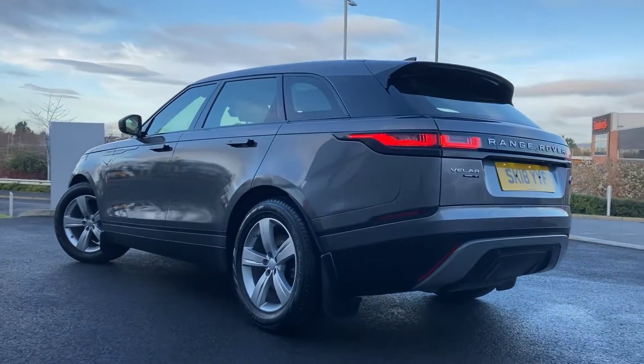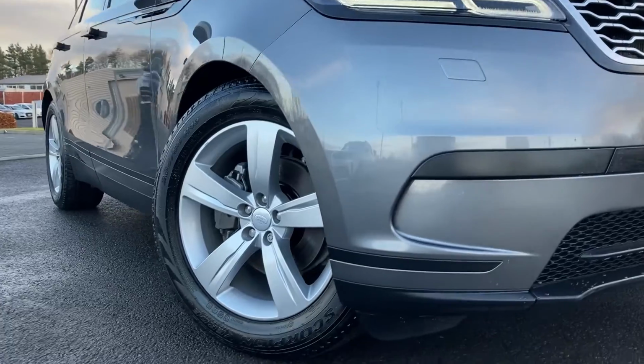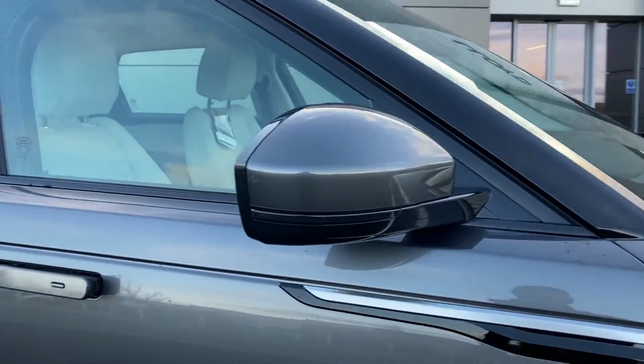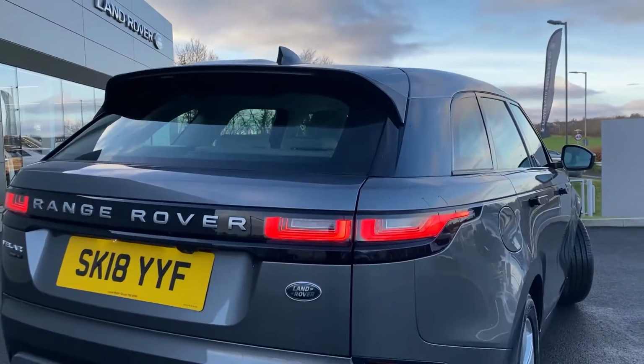Some of the standout features on this car include automatic LED headlamps, the 5-spoke alloy wheel there, power folding mirrors, the flush deployable door handles with keyless entry. As we come to the roof, we can see the sliding panoramic glass roof, and on the tailgate we have the rear camera.